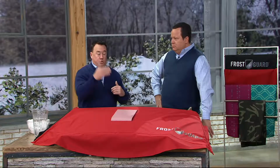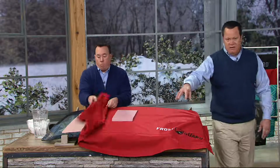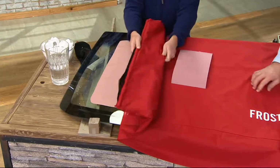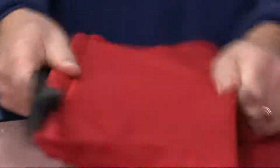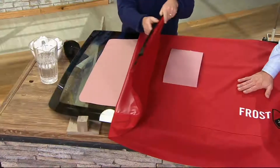Right. Same price, but the big thing is you get the security panel, which we'll show you in a second. That'll keep it in place. And that's what's really important here. And what you're going to really love is that this is made of a heavier denier material. Think about soft-sided luggage. Like soft-sided luggage, tent material many times is made out of this kind of material. So you're talking about something that's super duper durable.